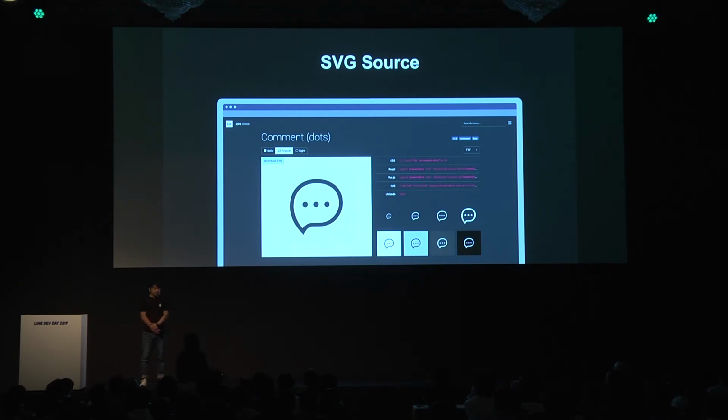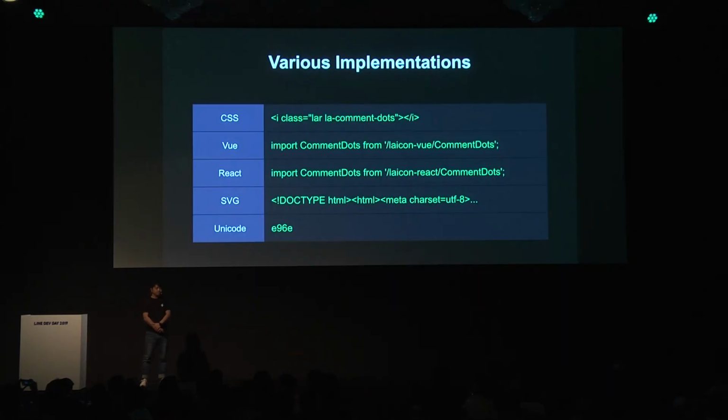Icon sources are all managed in SVG format. As with text, you can change the color as well as the size. XML makes it lightweight. You can even compress the file in gzip to make it even more lightweight, making the icon source very versatile. To accommodate various development needs, we provide CSS, Vue Component, React Component, Inline SVG, Unicode as implementation methods.